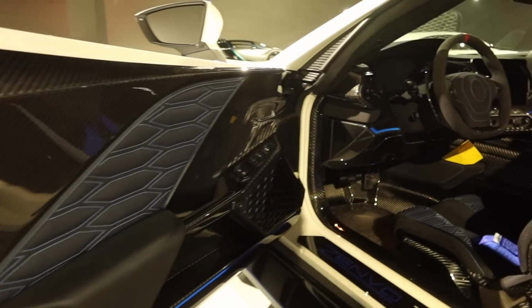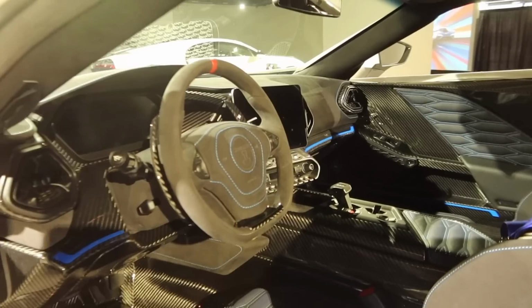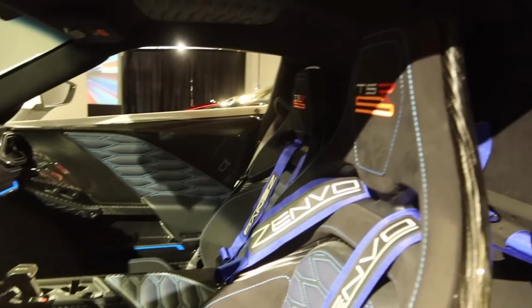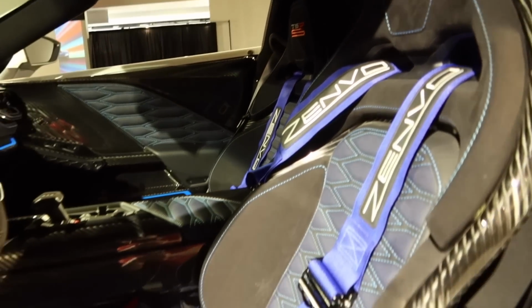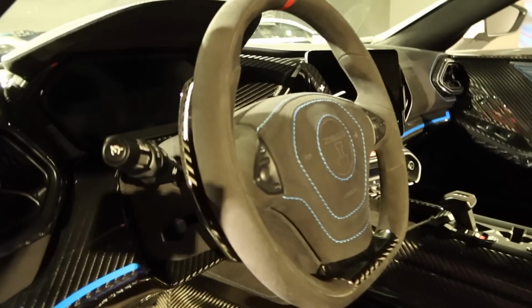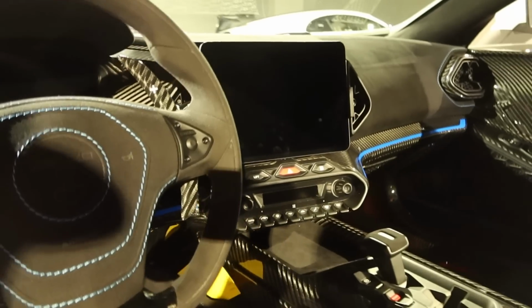A lot of times hypercar manufacturers, small ones at least, don't do the greatest job with their interiors, but Zenvo did such a nice job with this car. Look at the contrasted blue stitching. That steering wheel looks fantastic. The paddles in fully exposed carbon fiber. Nice size iPad for the infotainment screen.